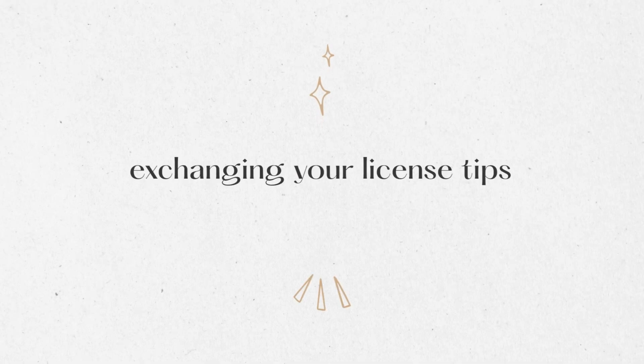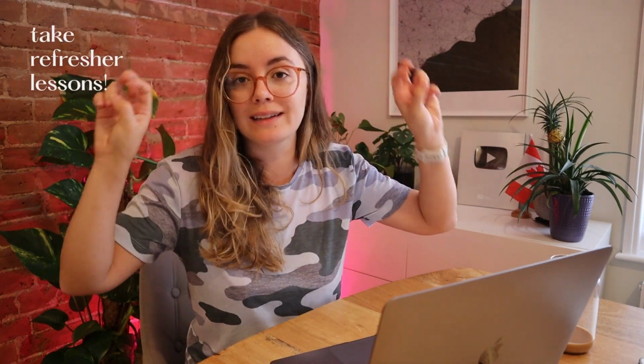Now, if you are lucky enough to exchange your license, I've got a couple of hot tips for this whole process. You do not need to take any of the tests again, any of the theory or the driving. You are literally able to exchange your license, get a UK one, and start driving. However, that's kind of dangerous in that you're not familiar with the roads, you're not familiar with the signs, you're not familiar with driving on the left, perhaps, and you may not be familiar with roundabouts. So I would 100% recommend doing what they call refresher lessons. That's what I did, and I would absolutely recommend it.